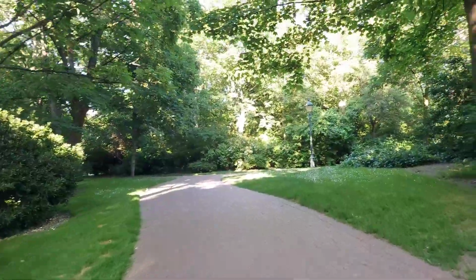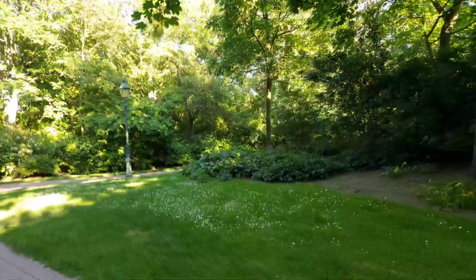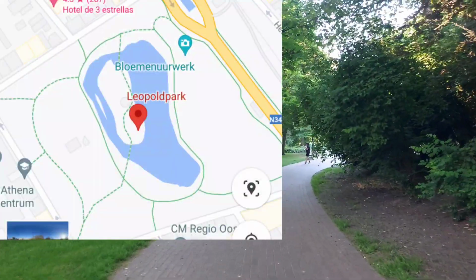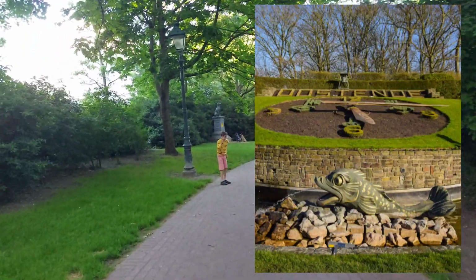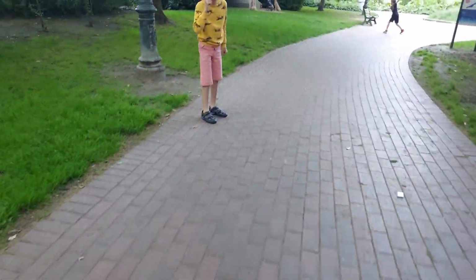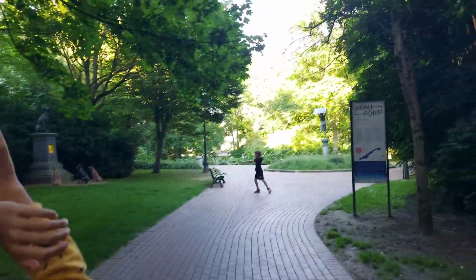We searched for this park in Google Maps, and we see the name is Leopold Park, and we see other photos that people put in it to see what we can see. A lot of mosquitoes attack us.